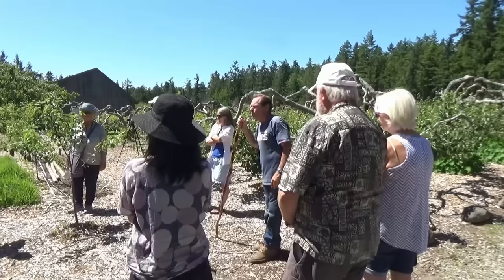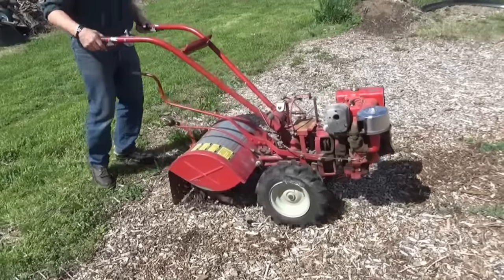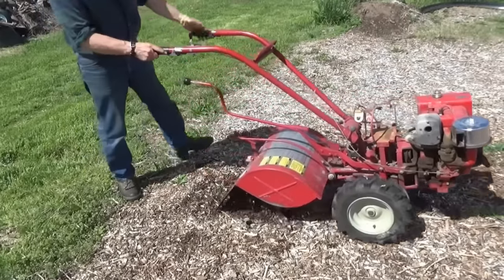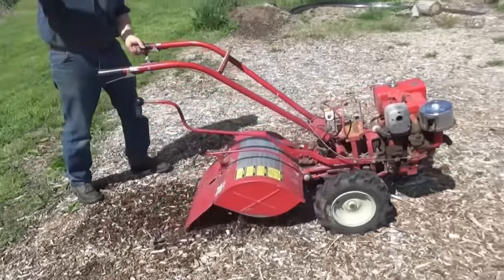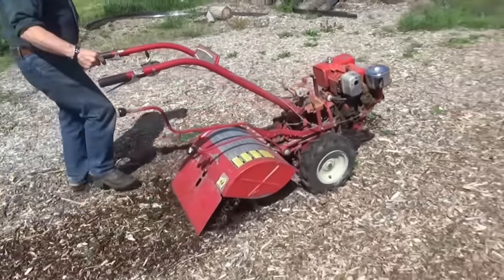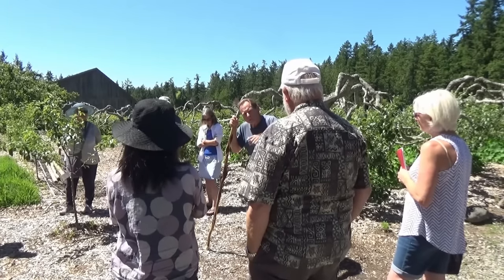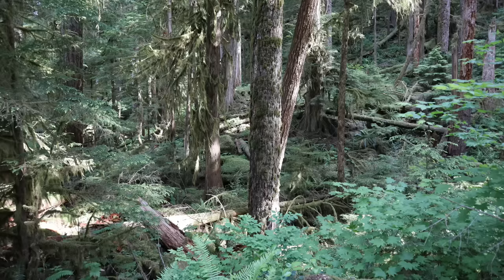Wow. Do you rototill the chips in? Oh, I'm so glad you asked. The reason why they tell you wood chips tie up nitrogen and make the soil acidic is because man can't leave it alone. They till it in. If you notice in nature, the soil is never disturbed, never tilled. Everything is laid on top, all through nature.